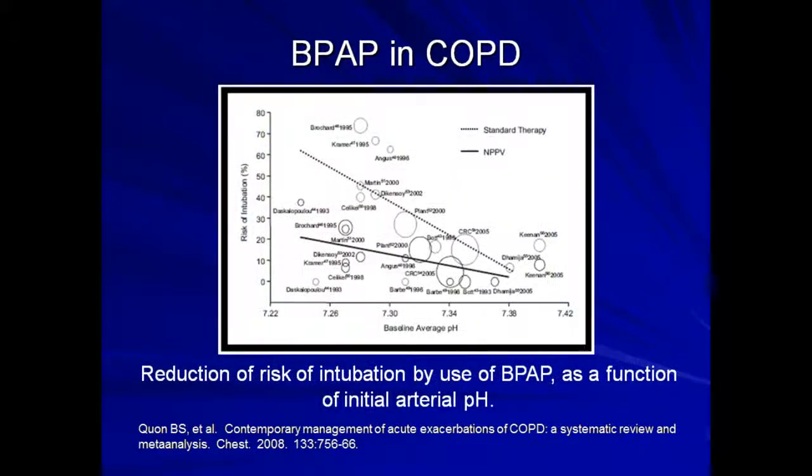I apologize that this graph may seem excessively busy and may be illegible depending upon the video resolution. However, essentially what it demonstrates is that the reduction in risk of intubation was closely related to initial arterial pH. In other words, if the initial arterial pH was normal, there was no benefit from BiPAP. But the benefit was more pronounced the lower the pH was. The authors of the study didn't provide a specific cutoff, but from eyeballing the graph, it appears to be about 7.35, in other words, the lower limit of normal.